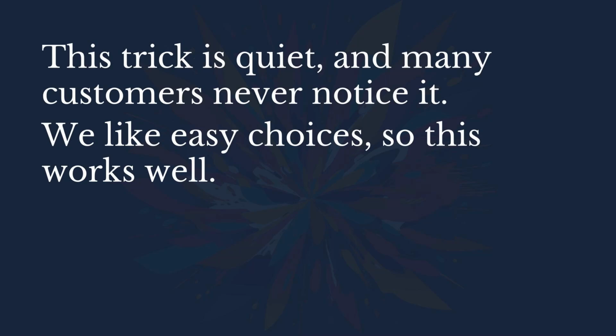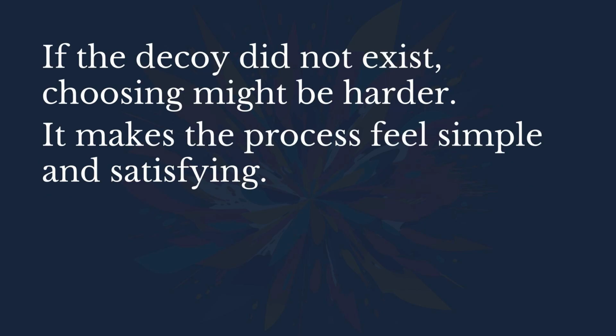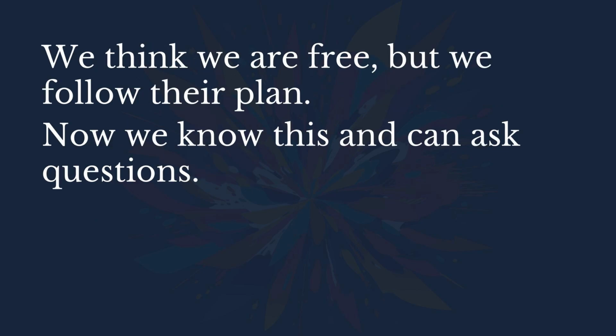We like easy choices, so this works well. Seeing a clearly worse option makes another product seem great. The decoy gives us a clear winner to pick. If the decoy did not exist, choosing might be harder. It makes the process feel simple and satisfying. We think we are free, but we follow their plan.